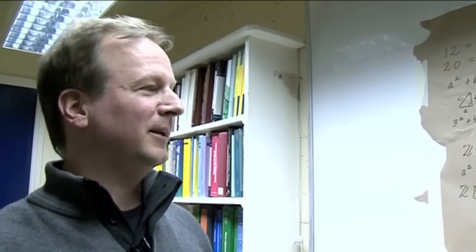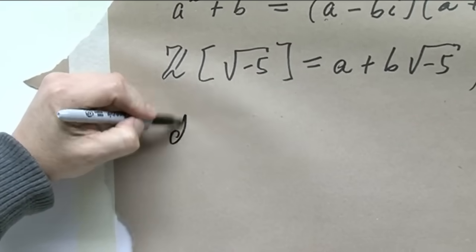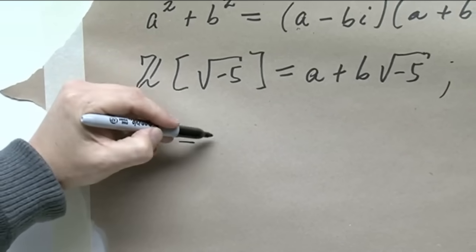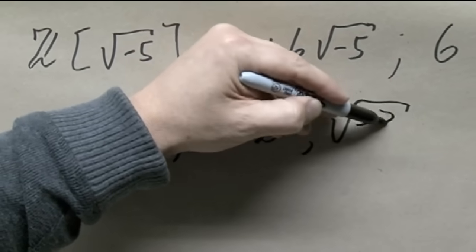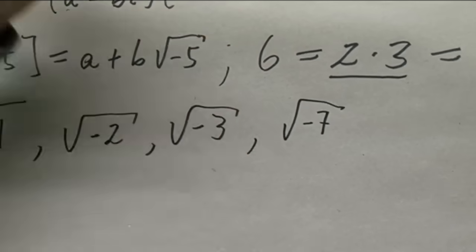Where are we going here? So what he observed was that it doesn't work for all numbers, but he did identify quite a few for which it did work. And specifically, he identified a list of numbers. We still do have the unique factorization, provided we choose one of the following numbers d. Well, 1, these are the numbers for which we get unique factorization.